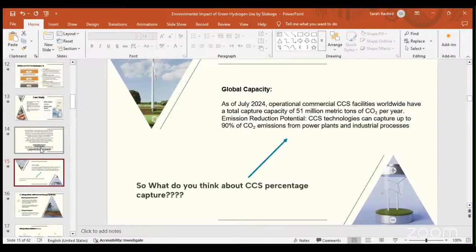I put here a question that says, what do you think about CCS percentage capture? The CCS, carbon capture storage, can capture up to 90% of carbon dioxide emissions from power plants and industrial processes. So this was statistical data from July 2024. They were talking about carbon capture storage. It can effectively reduce 90% of CO2 emissions.